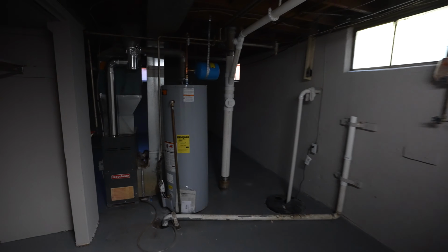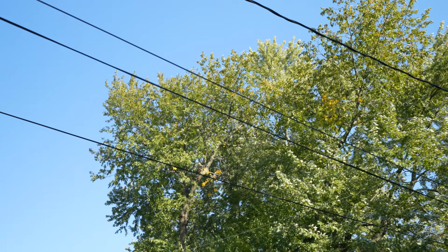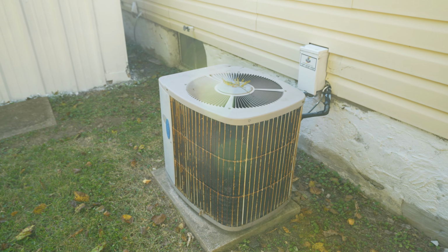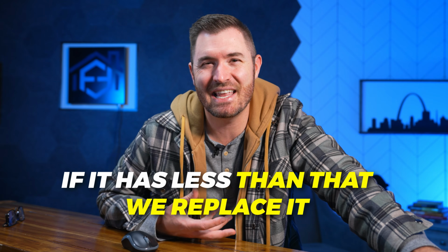The water heater needed an expansion tank added per code, so as you can see, we added that, but other than that, the water heater was fine. And then we also serviced the HVAC. It was a little bit older, but not too old, maybe 10 years old, and had a lot of life left. We like to get our bigger ticket items serviced and looked at by a professional. If it has more than 3 or 4 years of life left, we leave it. If it has less than that, we replace it.